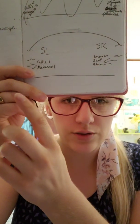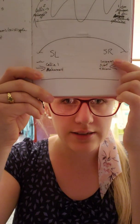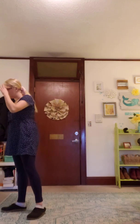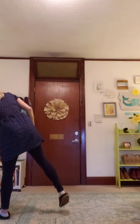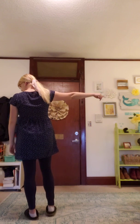This may be shown to you in mirror, but stage left has Callie and McKenna, and stage right has Morgan, Natasha, and Ariana. And that's the direction you come from. You're behind the second curtain. So if I set up this as the audience, and you are the back curtain in the camera, I would have Callie and McKenna coming from this side. This is the dressing room side. And I would have the other three of you coming from that side.